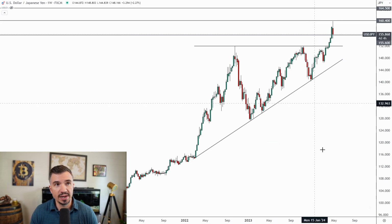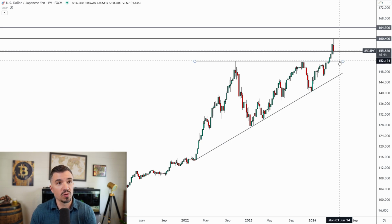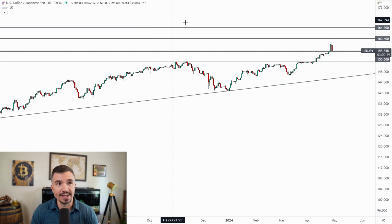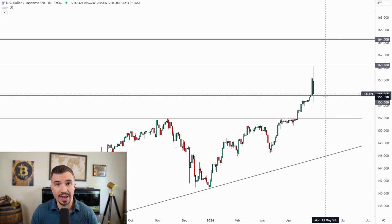So if we see the dollar yen get above 160.4, we're looking at 164.5. Get below 155.6, we're looking at 152, right? Really simple way to view it. But again, it's going to come down to the higher time frames. In other words, where is the dollar yen closing each day in relation to those levels?